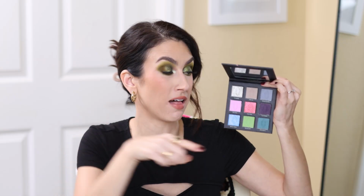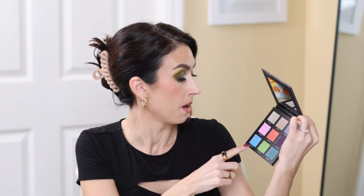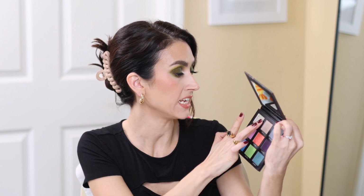They are really, really beautiful. They are buildable. And I would say the thing I love most about this palette are these two metallics, Space Trash and TV Dinner. These two metallics, they have some sort of chokehold on me. Let's talk about Space Trash. I am not a blue girl. I don't really like to wear blue eyeshadow, but this blue is so beautiful, multi-dimensional. There is like a pink reflect in it.